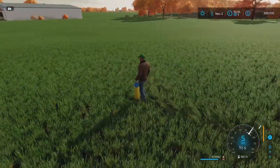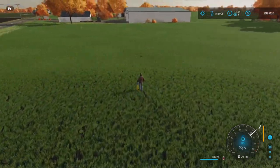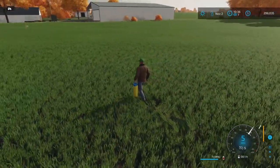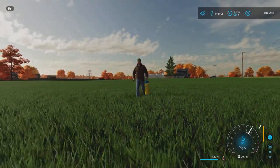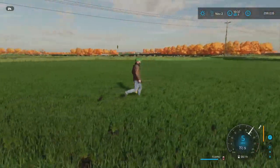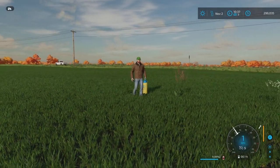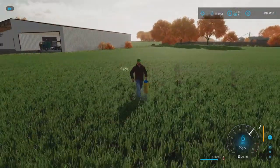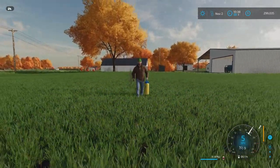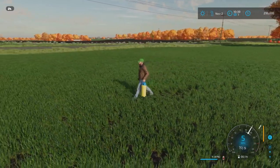I thought I saw some weeds in here. Yeah, I'm heading towards them. I see them. I got a bead on them. I go walk over here and get these weeds. Come on now. Got it. Okay. Weed spraying is done. So let me go put this away. Still got 7 liters.